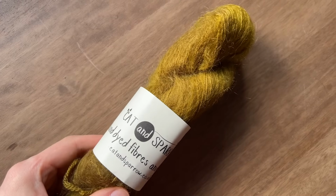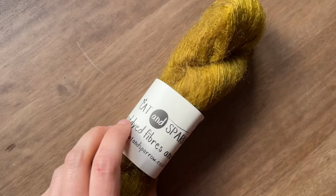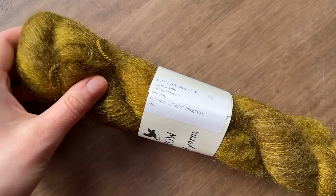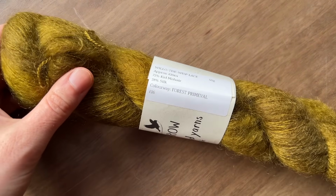And this mohair is from Cat and Sparrow. It's a silk mohair. I can never remember the name of it, so I'll pop it up on the screen. This is a gorgeous, gorgeous colour.